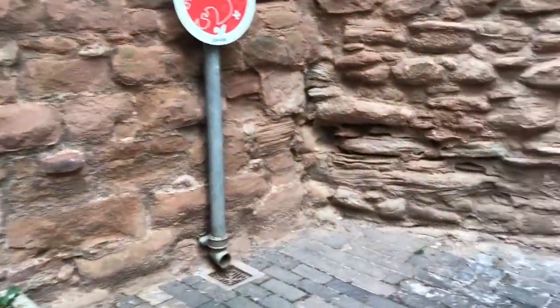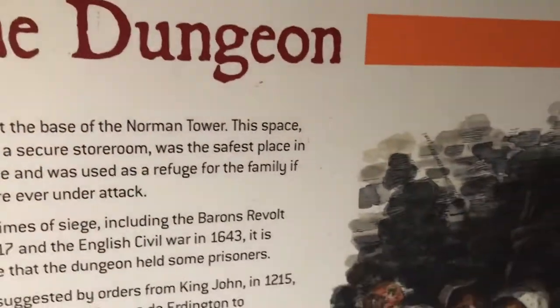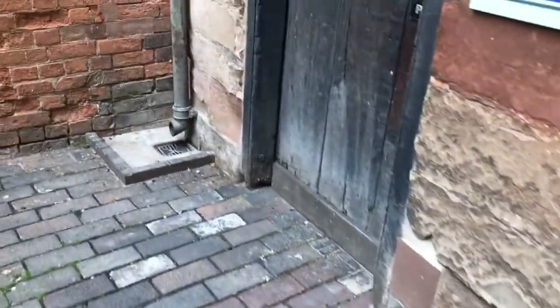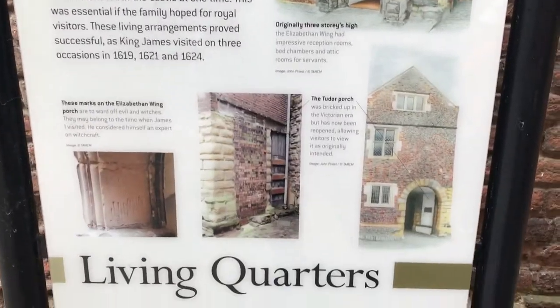Oh, let's go in here first. I might need my torch, and I haven't got my torch on. Jeez, mind your head. There's a dungeon. The place you went if you were naughty. Living quarters.